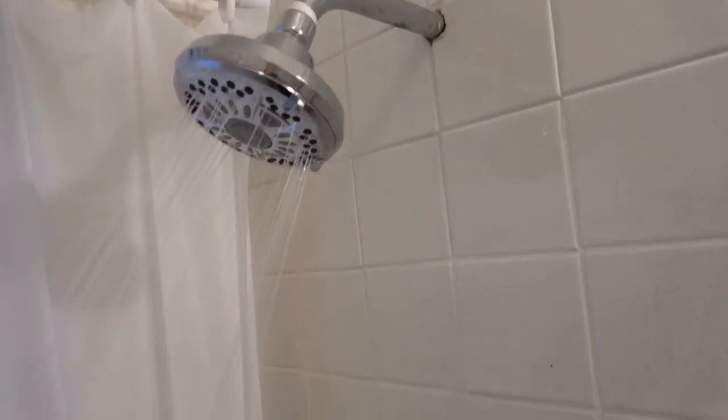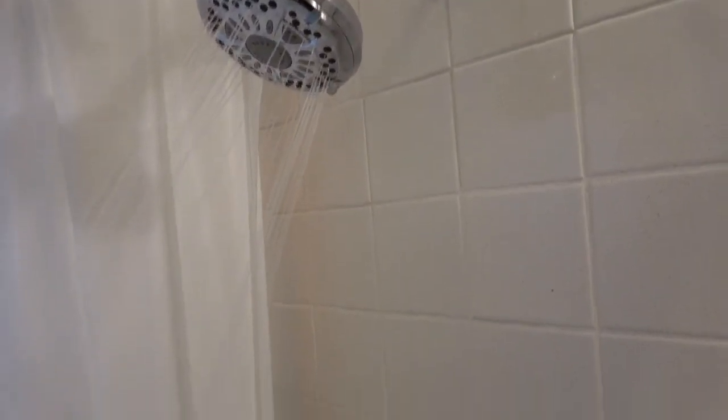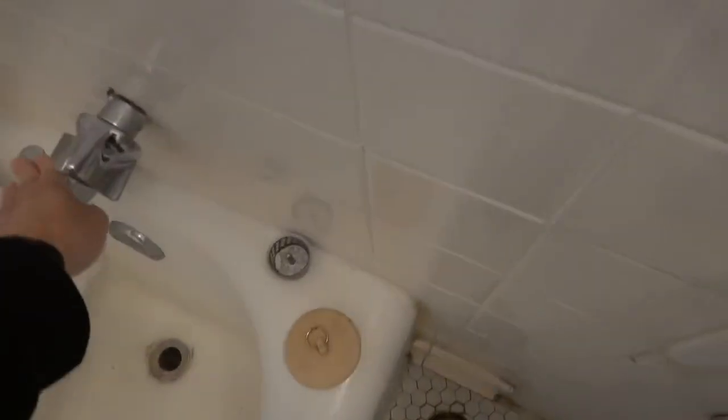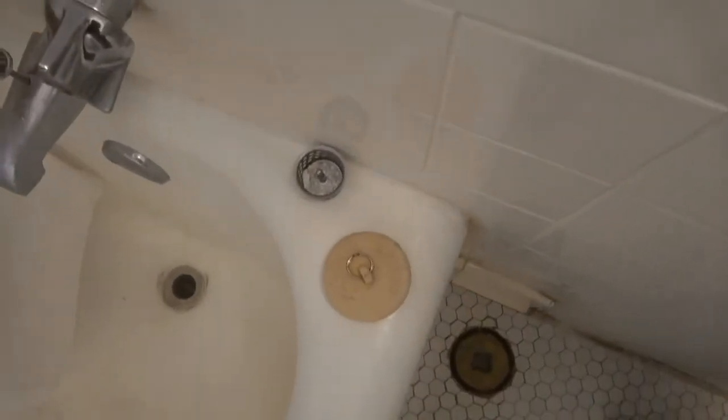And again, the water pressure is terrific in this building. So I'm just going to go with the hot water. Whoops. Wow, I wasn't ready for that. That was already set on shower. And you can see the water pressure is really good. You can also hear it hit the shower curtain. And it's draining beautifully. So I'm going to shut that down.